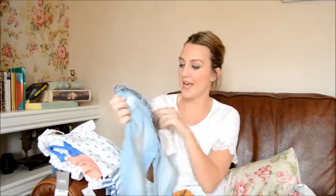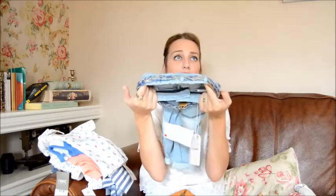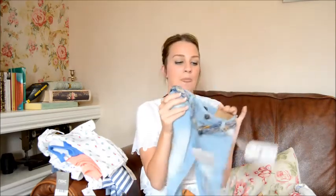I think everything else I have left is from Zara. So let's just assume it's from Zara, unless I tell you otherwise. New jeans, age 9 to 12. Look at the waist. It's just gonna go nowhere near Albie's. But he needed some that were longer in the leg, and unfortunately, longer in the leg means bigger in the waist. But these are a cute pair.